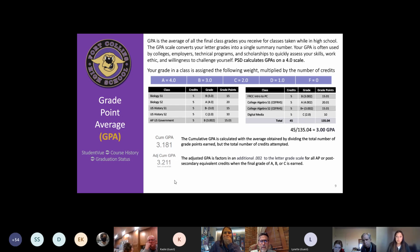An adjusted cumulative GPA is like a weighted GPA. And this is for any AP or concurrent enrollment college level course that if you get an A, B, or C, it gets an extra weight. So it actually multiplies that grade point by 0.002. So this is how students can get higher than a 4.0 GPA.